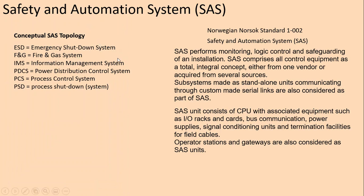I have picked up some information from the Norwegian NORSOK Standard I-002. In this standard, some important things to note: they call it the safety and automation system to indicate the whole thing of PLC, HMI, SCADA, the control panel, and the communication cables. They even include the field equipment in the safety and automation system.